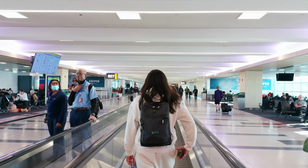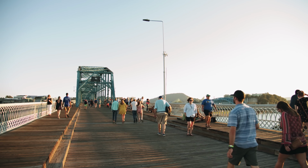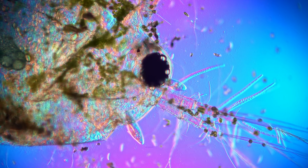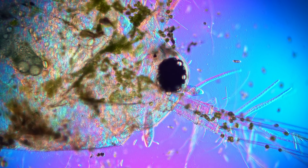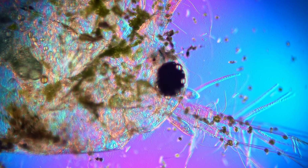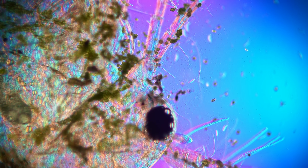Movement is something we associate with larger organisms, fish, birds, even humans. But what about creatures invisible to the naked eye? How do microorganisms move? The answer lies in their diverse strategies, from flagella to pseudopodia. Let's dive into the microscopic world to discover their fascinating methods.